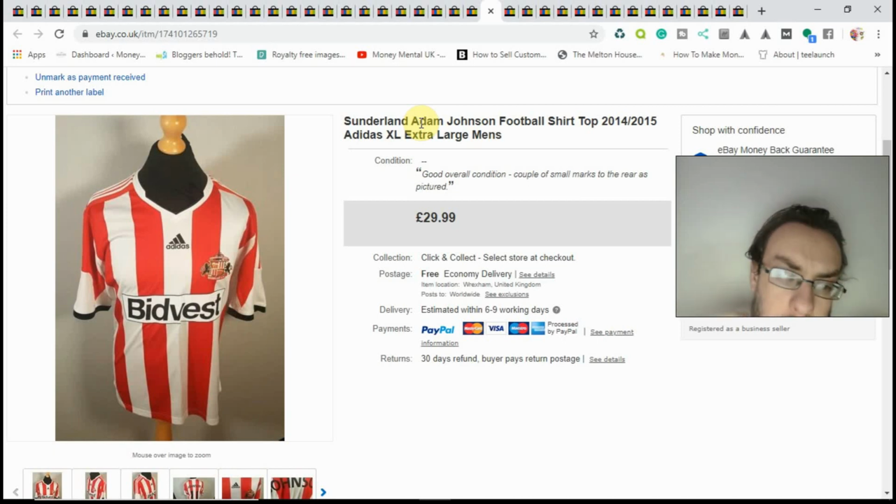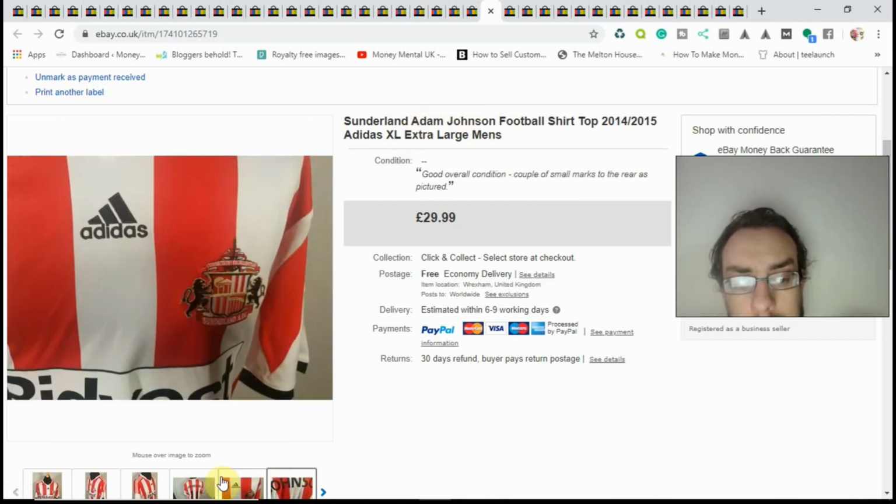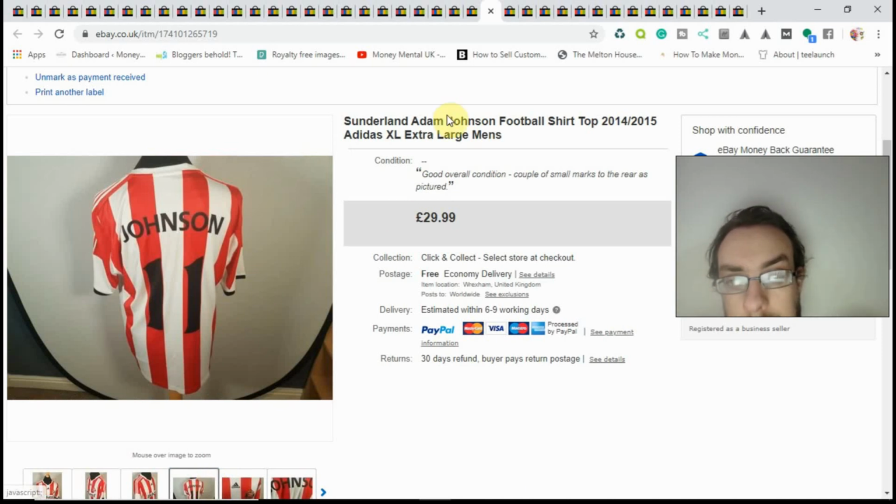So picked it up, listed it for my sort of standard football shirt price of £30, and it sold within a week of being listed. Might have even been 2 days of being listed for the full asking price of £29.99. So yeah, distasteful subject matter, obviously, but I'm happy to take a near £20 profit on an item. So in fact, probably was about £20 profit. Probably more because these go large letter. So yeah, well worth picking up football shirts. And again, even if the name has some notoriety with it, see it's Adam Johnson there, you can still make money on it.